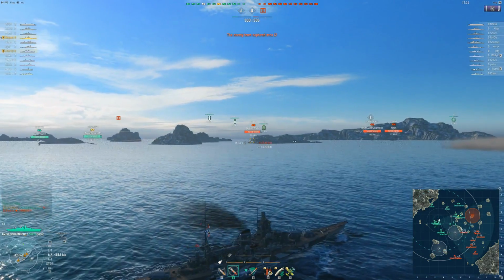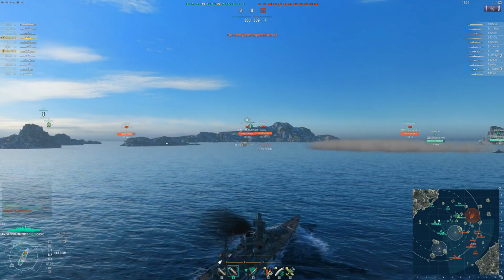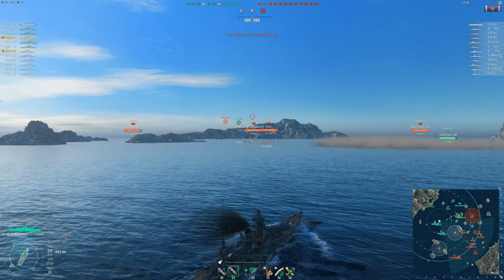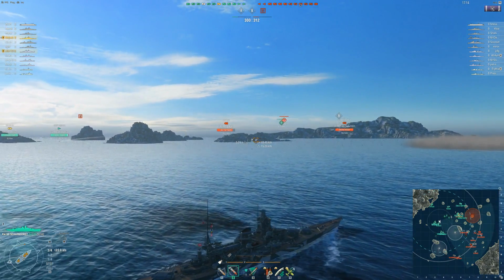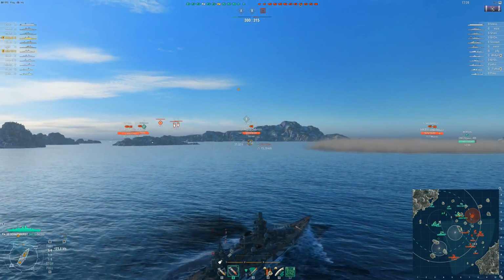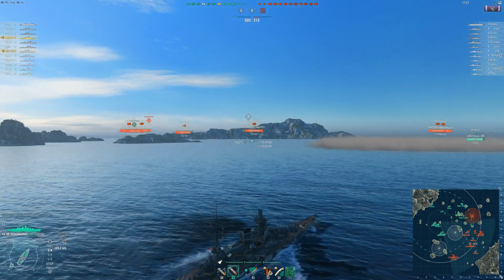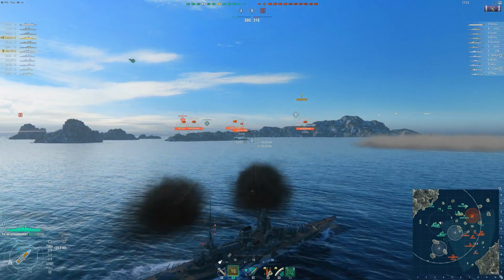Even being bottom tier in the Scharnhorst, it still does pretty well. Being bottom tier, you'll obviously have to play a bit slower, but you can still do damage. You might end up being a bit more of HE when it comes to it, but still, you'll be able to hold your own. So, playstyle of the Scharnhorst: basically shoot heavy and shoot often, and what you're going to try to do is just do as much damage as you can.